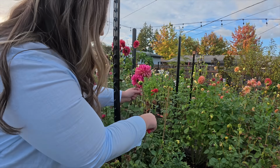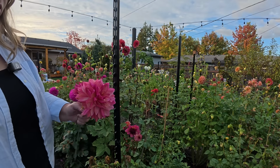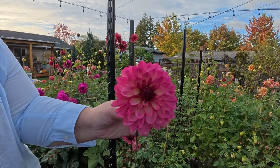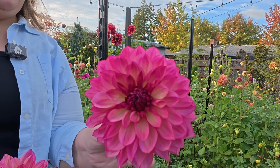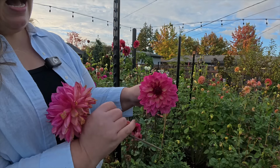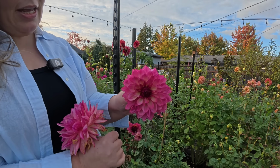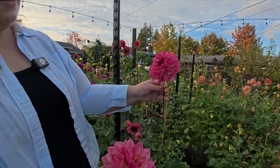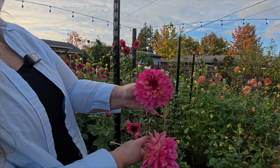Let me just cut a couple so we can look and admire together. I think these two will be the only ones that are blooming right now. But this is how she starts out. Look at that color. Are you kidding me? I love how it's dark in the center. It's almost like an eye is looking at you. It's just so beautiful. Nice sturdy stems. And I think this one would also do well in the landscape, especially because it doesn't get too tall.